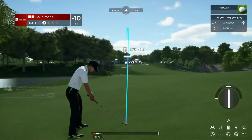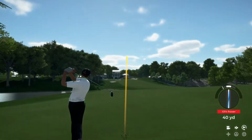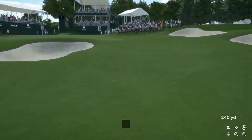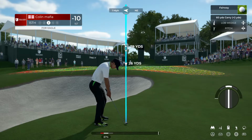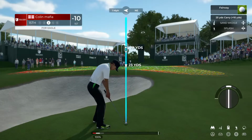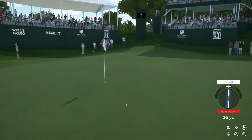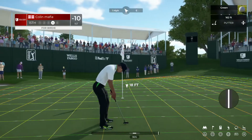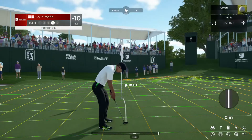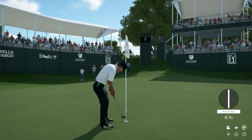Second shot here on the 15th. It's a brave one. Driver off the deck. Pretty good shot there. And here we are with the third shot. Just 10 feet to the cup here. It's on a great line. Top effort, that. And with that, you can go and put a par on the card.